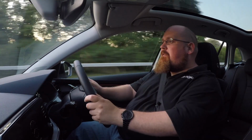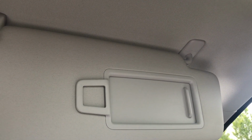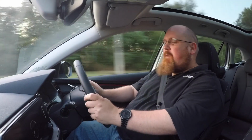Now, I know I've been singing the praises of the Skoda Scala, but I wouldn't be doing my job if I didn't tell you about some of the little niggles I've encountered with my time with the car. So firstly, underneath the sun visor, we've got a vanity mirror, but no vanity light. That's something you would expect on a car like this. Also, the infotainment screen is a typical Volkswagen Group infotainment screen, so it is prone to smudging.